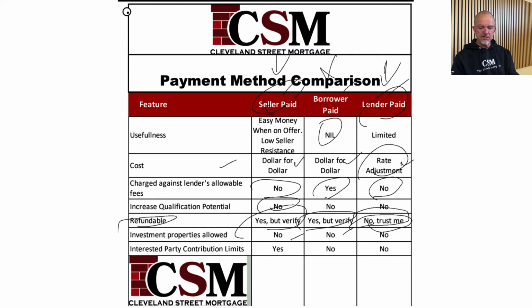This is not allowed on investment properties. And only on the seller paid does it count towards interested party contribution limits. When you buy a house, we're all familiar with interested party contributions, right? Let's forget about the temporary buy-down context. The seller agrees to pay $5,000 toward the buyer's closing costs and prepaid expenses. That's all well and good, and we see that all the time. It's very common, right? But it's not unlimited.